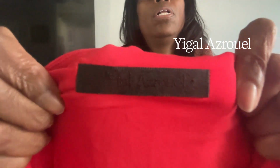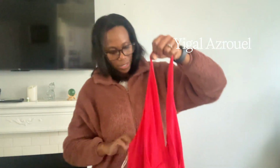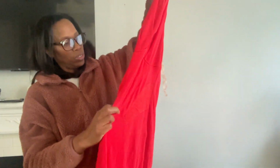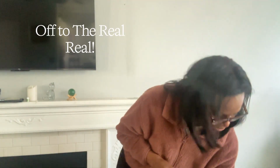This is, okay, Eagle Azul. I am not familiar with this brand. I have to look this dress up because this is a maybe. It's dingy and dirty. If I can wash this and that comes out, then we'll see, because the material doesn't feel that high and I feel like I could probably wash that. So that's a maybe as well.